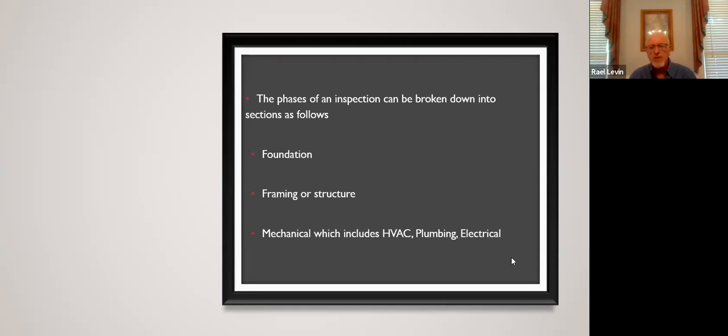Other inspections that we do on new construction is just pre-drywall. When everything is actually installed and ready to be covered, we have a pre-drywall inspection. Then we could do another final inspection before closing to make sure that everything is actually functioning the way it should.